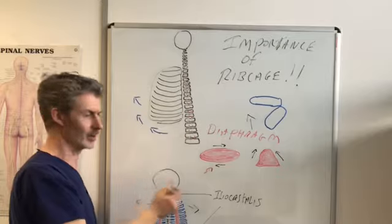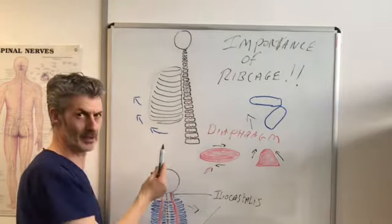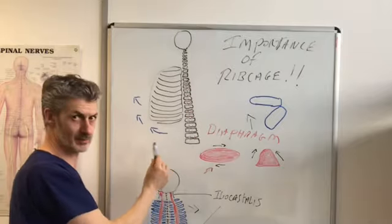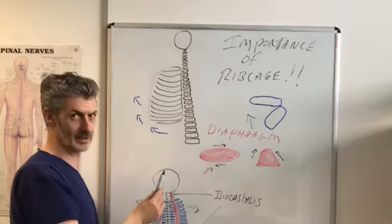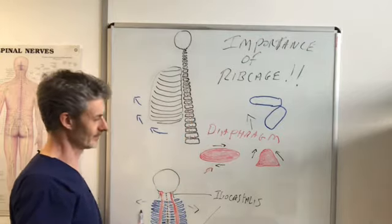And then as we breathe out, or expire, the diaphragm will turn into a dome shape here as it pushes all the air out of the lungs. The digestive system, the pelvic floor muscles then ascend. So this whole area here is really important.